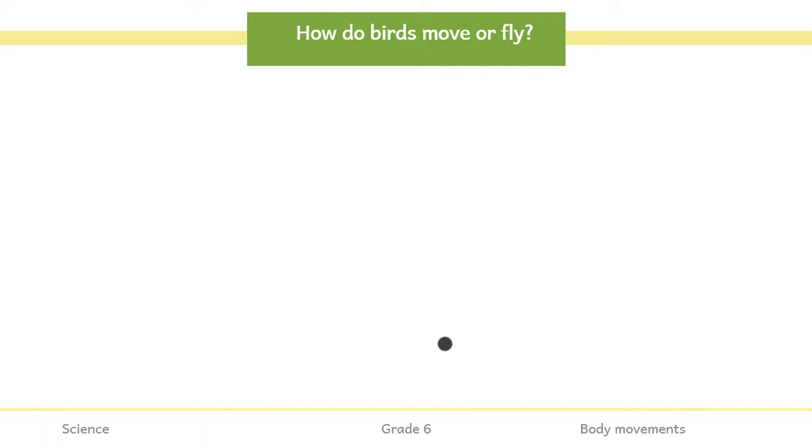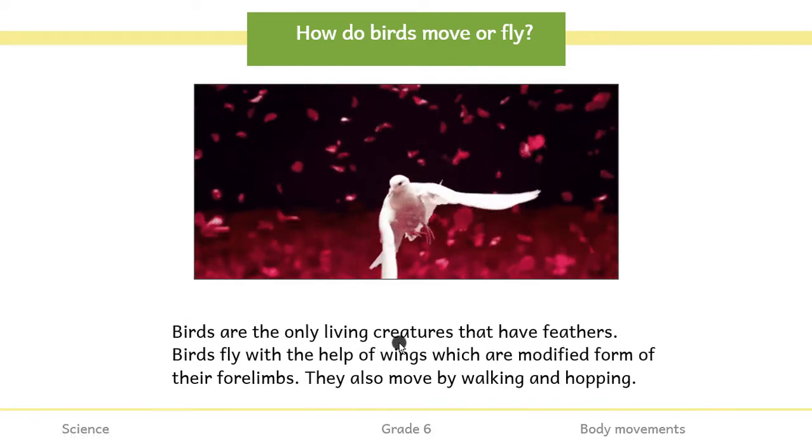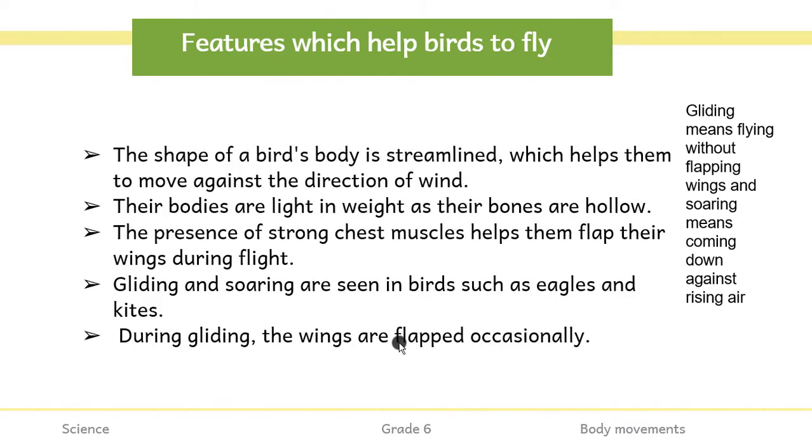No. Though we are right that birds have wings which help them to fly, in addition to that, it is said that they have a streamlined body. Now, what do you mean by streamlined body? Streamlined body means the shape which is broad at the starting and tapered at the end. Such a type of structure is said to be a streamlined structure.